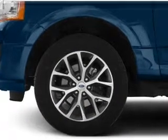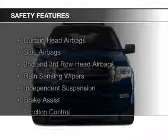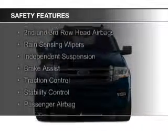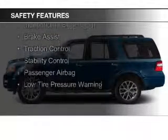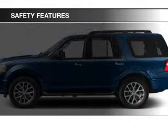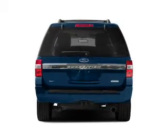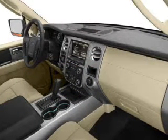audio input, remote start. Safety was made a priority with these features: curtain head airbags, side airbags, second and third row head airbags, rain sensing wipers, independent suspension, brake assist, traction control, stability control, a passenger airbag, low tire pressure warning. Great quality at a great price.